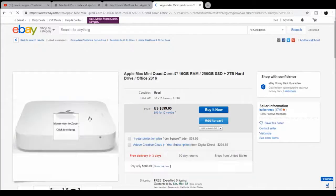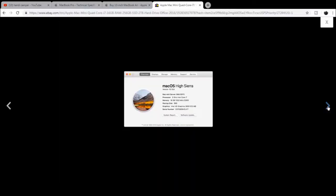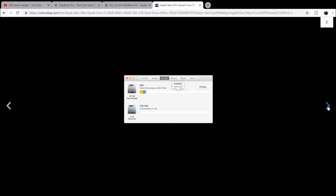And it's got some scuffs and scratches. Yeah, it's scuffed up quite a bit there. Looks like somebody ran over that thing with a tractor. 16 gigabytes of RAM. Yep, that's the boot drive, the SSD. That's a lot of storage right there, guys.